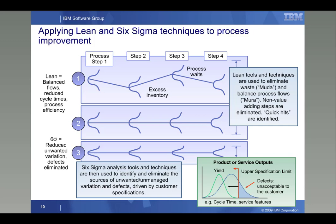Notice the difference between the shape of the bell curve in the diagrams, the two blue diagrams, number 2 and number 3. Notice how the curve tightens on the third diagram. The tighter curve represents a process with lower standard deviation from mean performance. Now, you can see this more clearly in the green diagram on the lower right. In this diagram, the red line represents an upper customer specification level. This means that the customer has said that response cycle time in a call center, for example, can't exceed 1 hour. Current performance level, represented by the blue curve in the green diagram, indicates today's mean performance.